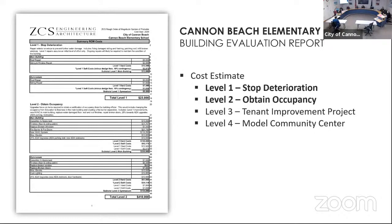We know the building has been vacant for 9 years. It's pretty obvious there was a lot of water damage throughout the building. The roof obviously has exceeded its lifespan. And so that's the biggest issue that we've noticed throughout the building, the level of water damage. So level 1 is just focused around stopping that deterioration. So going and fixing the siding, the holes that we can see in the building, fixing the broken windows, and patching the roof. And these are all temporary fixes just to get you down the road. So we see level 1 as a reoccurring theme.